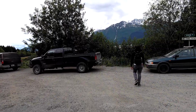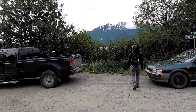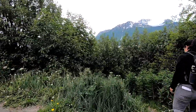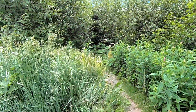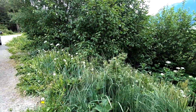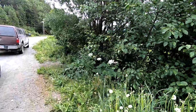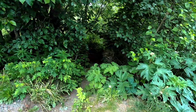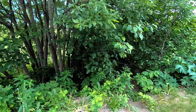Janet thinks this is the way. That looks pretty solid down there though. But there is a trail here. Let's go up here a little. There's another trail. Overgrown. Oh, I see a way through.